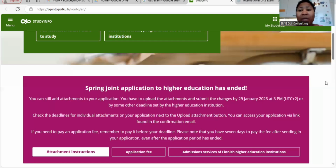So please make sure, and they give this information to you. Once you submit your application form and they send the link to you, they tell you the deadline for you to pay the application fee. So please check that you have paid your application fee and you're good to go.